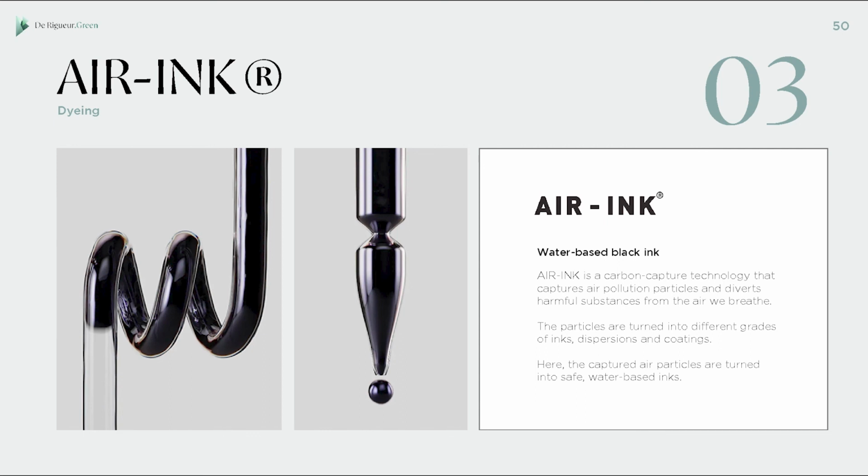Each liter of Air Ink replaces about 30 to 40% of the same carbon black pigment. Also, there is the health benefit, of course, of sequestering the fine particles instead of letting them float in the ambient environment. And then they are locking the carbon onto a printing product. Air Ink also partnered with Pangaia for a capsule collection, replacing the printing of their logo with their technology.